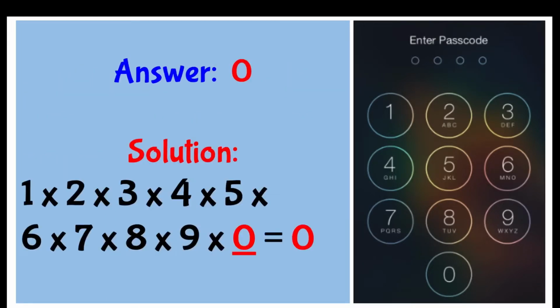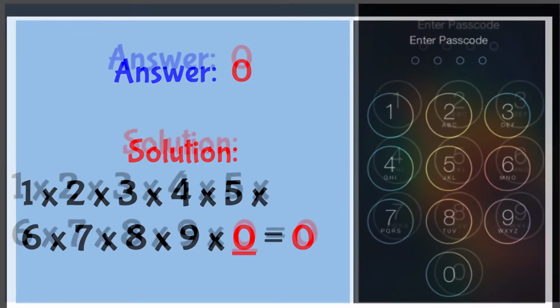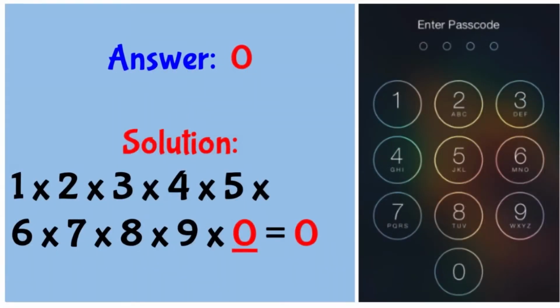The problem asks for the product of numbers on your phone screen. And if you multiply all the numbers, notice that one number is a zero. So any number, when you multiply it by zero, is always zero. So the answer is zero. Did you get the same answer?